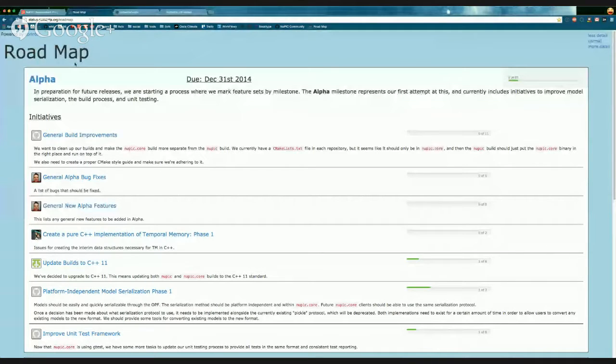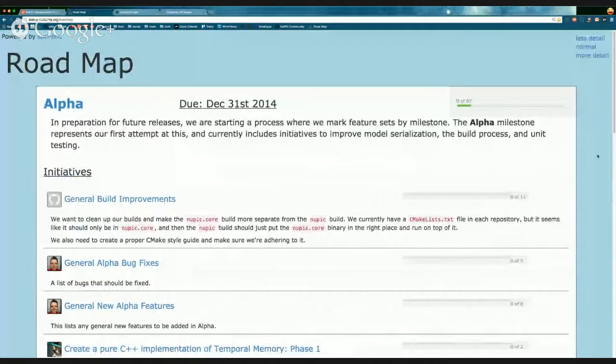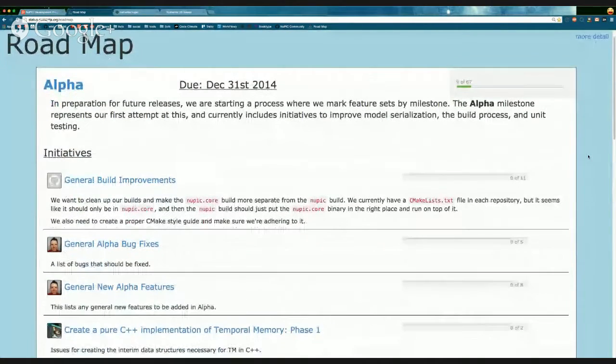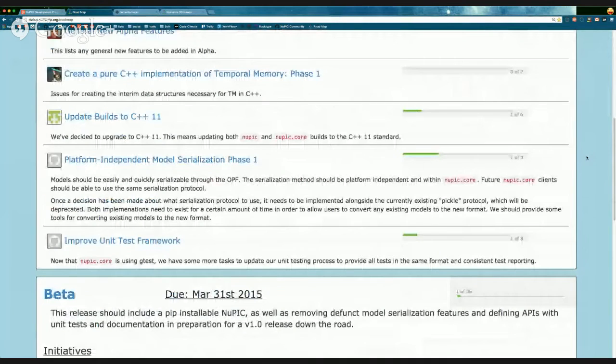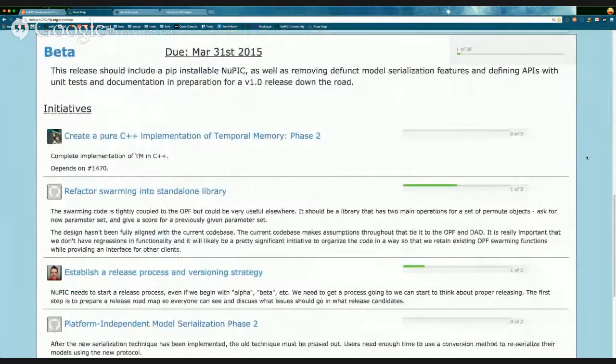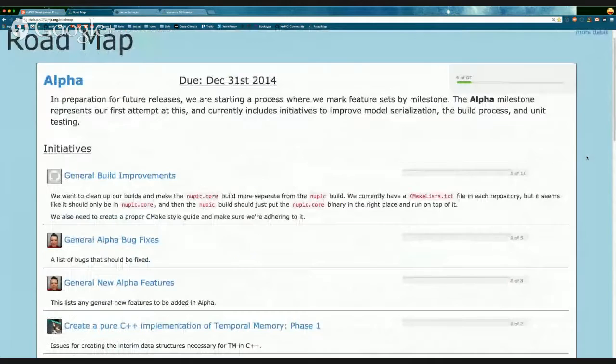Some of you may have not seen this before. It's something new that I recently created. I've broken up tasks currently into two milestones, one called somewhat arbitrarily alpha, and one below called beta. The idea being hopefully we'll be moving to a release process at some point in the future, and I wanted to line that up so that we're in the habit of collecting feature sets and drawing a line somewhere in the sand at some point in the future.